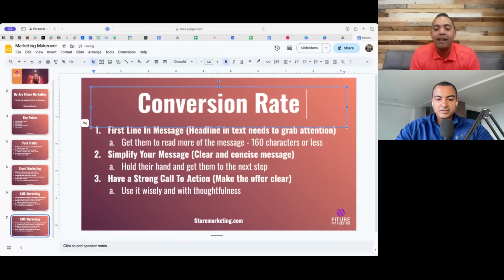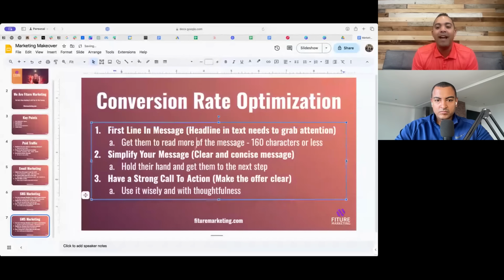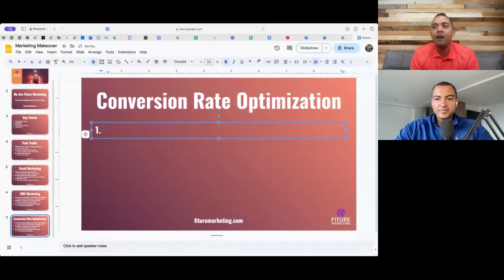Now, this is like a gaping hole for most business owners, because they typically will have a website. They'll typically have things in place that kind of show what their business does, but they never go back and actually see, well, how is it converting? Is my website actually getting me customers? Are my landing pages getting me customers? What can I do better? And this is where most of the money is going to be made, is optimizing your landing page, your offers, right? And so the 3 things you want to pay attention to is headlines.